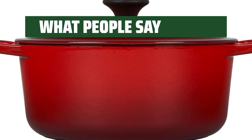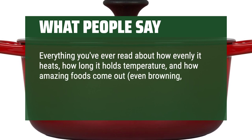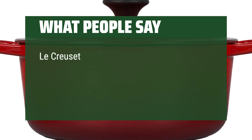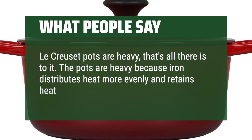What people say? Everything you've ever read about how evenly it heats, how long it holds temperature, and how amazing foods come out, even browning, amazing braising, stovetop or in the oven, etc., is all true. Le Creuset pots are heavy, that's all there is to it. The pots are heavy because iron distributes heat more evenly and retains heat better than other metals.